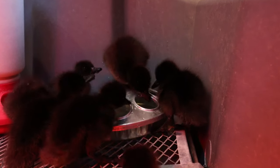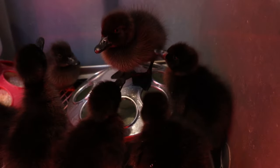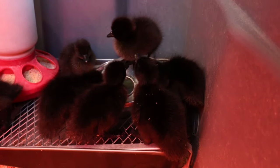Little do they know that this will soon be their life. Ducks at water. They have just found their most favorite thing in the entire world. It's so cute.